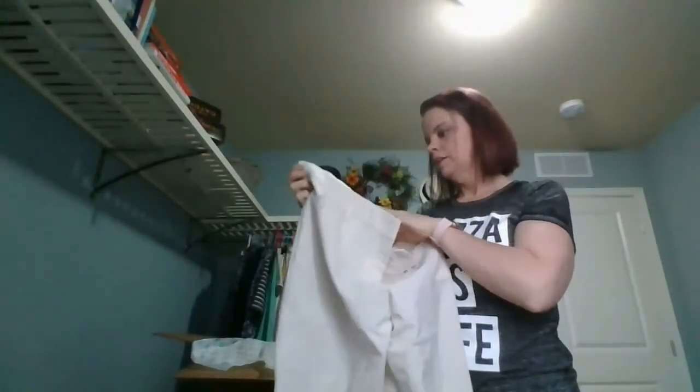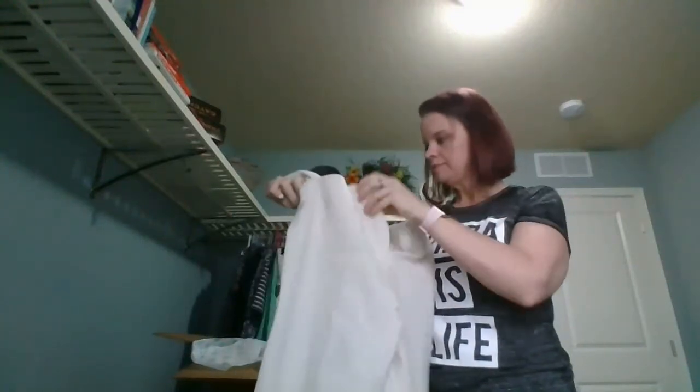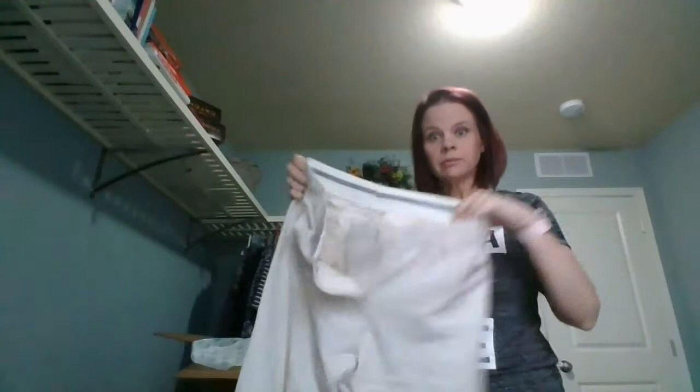These are, again, not seeing the size. What's up with that, people? Where are the size tags? Okay, but they feel like a really nice material, maybe linen, nice and light for summer.